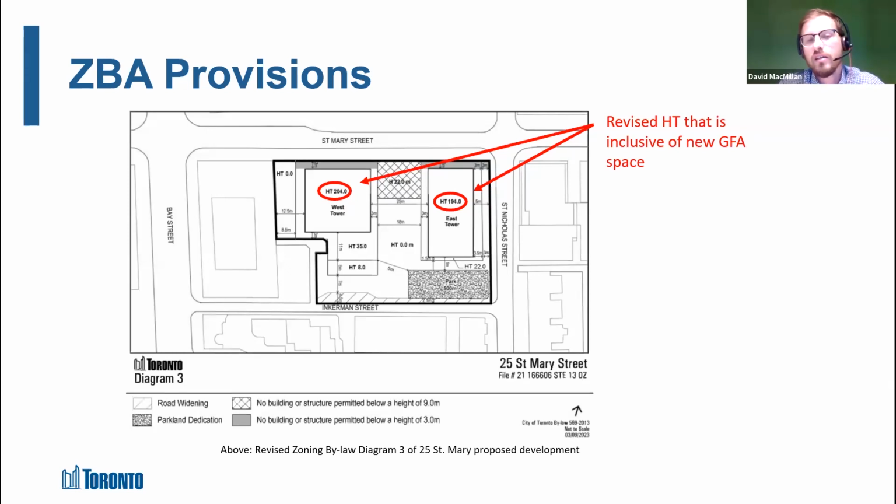So the height is technically the same as what it otherwise would have been because, again, in a conventional setup, the mechanical penthouse is excluded. One important distinction that shouldn't make a difference in your applications is that planning now counts it as a story. So an 8-story building becomes 9 stories, for example. But again, the height is the same in meters.